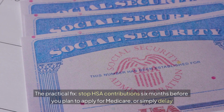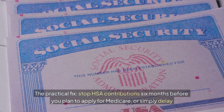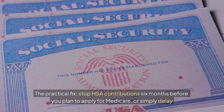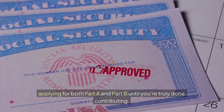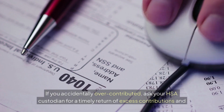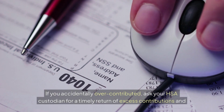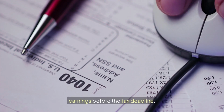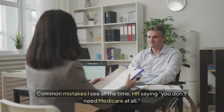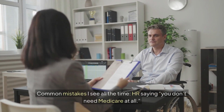The practical fix: stop HSA contributions 6 months before you plan to apply for Medicare, or simply delay applying for both Part A and Part B until you're truly done contributing. If you accidentally overcontributed, ask your HSA custodian for a timely return of excess contributions and earnings before the tax deadline. Common mistakes I see all the time: HR saying you don't need Medicare at all.